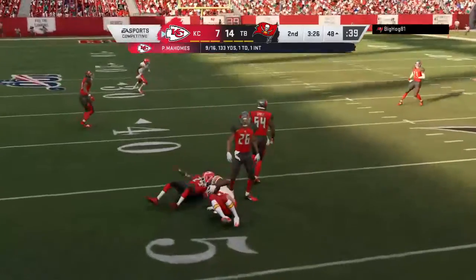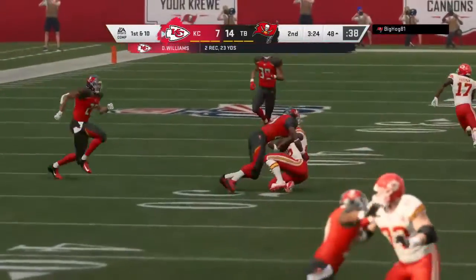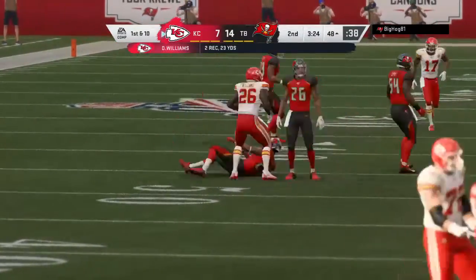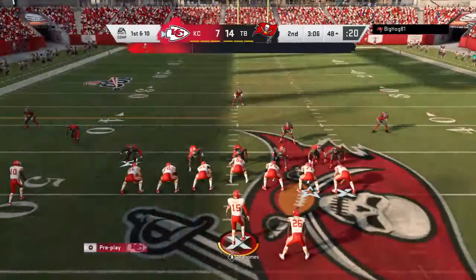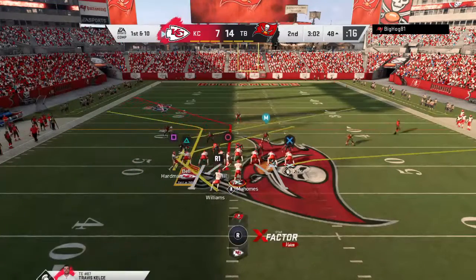Got his man. It's Williams. And he'll be taken down, but not before he works it past the 50. Give him 13 yards there and a Kansas City 1st down. So from Buccaneer territory now, it's 1st and 10 at the 48-yard line.